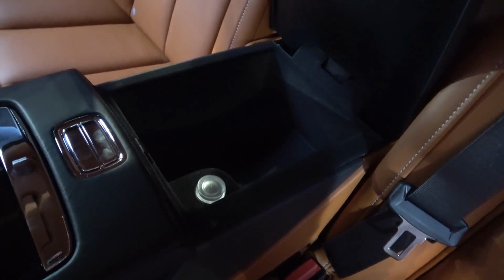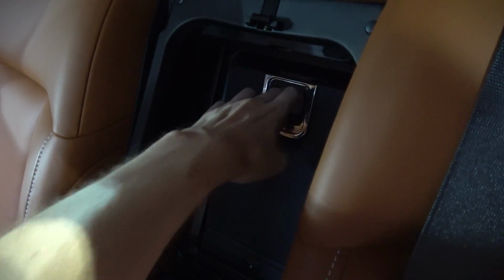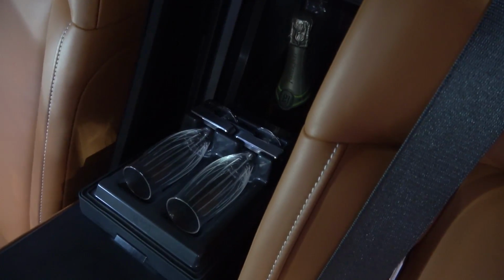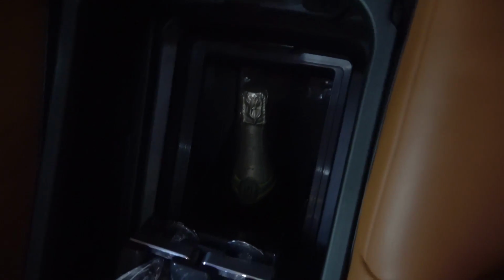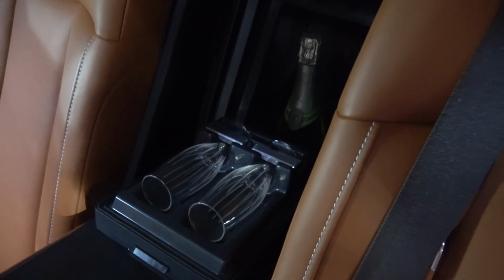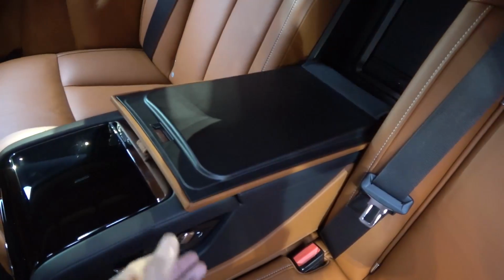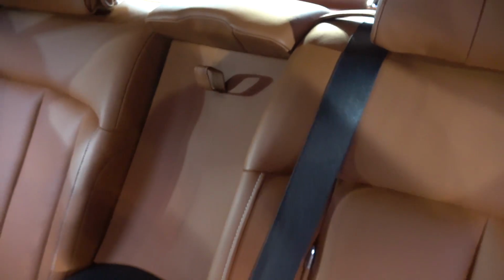Behind, there is another sizable illuminated storage compartment. Looking further back, we find the optional central cool chamber. The bottle itself is stored upright, and two Rolls-Royce champagne flutes are stored inside to guarantee chilled glasses. After use, the lids can then be easily placed back into their upright positions.